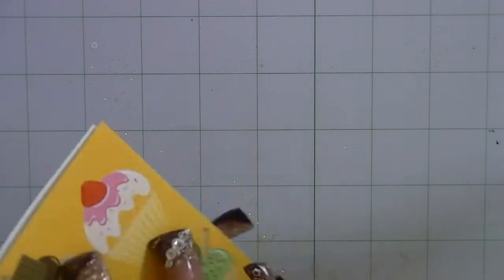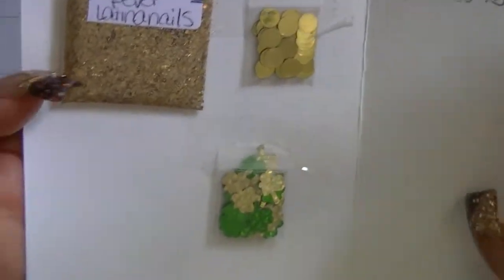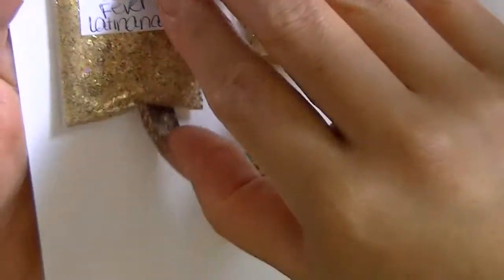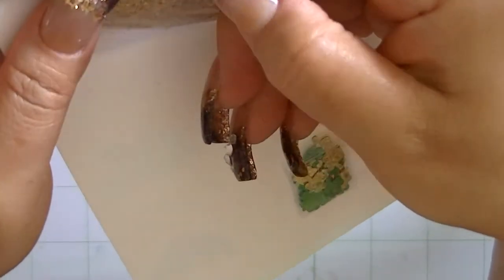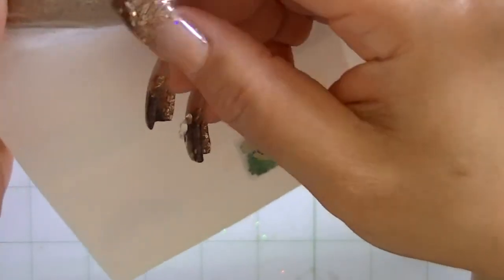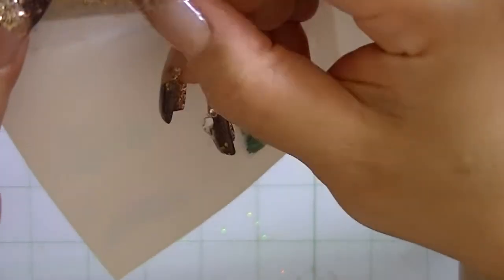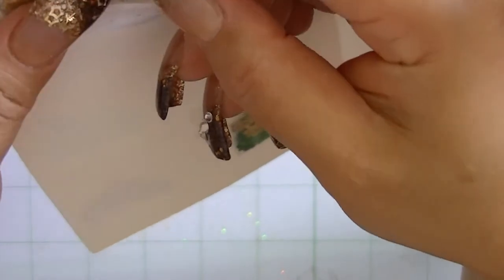Thank you. Second one is from Latina Nails. Look at this pretty card. Hers is called Gold Fever, and I love this. I cannot wait to wear this. This has gold squares, hexes. I see tinsel, and of course the gold glitter. I don't know what else is in here, but that's what I see for now.